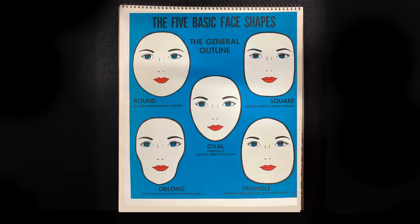Now then, let's turn the page and I'll tell you all of the do's and don'ts for each one of the five basic shapes of face. Now, let's look at Miss Oblong on the next page. This is Miss Oblong, the long, thin, narrow face. And here are the don'ts for it.